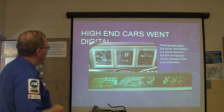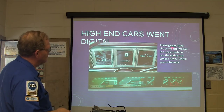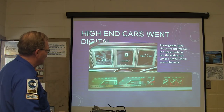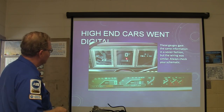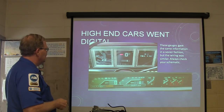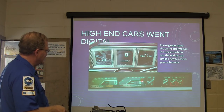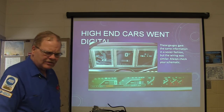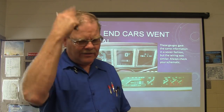So now the high-end cars went digital. These gave the same information, but they were sexier. The wiring was always similar. Check your schematic, always look at that. You see these fancy, space age looking things and all that. This is basically LED, and that is a different kind. I used to know the name of that.